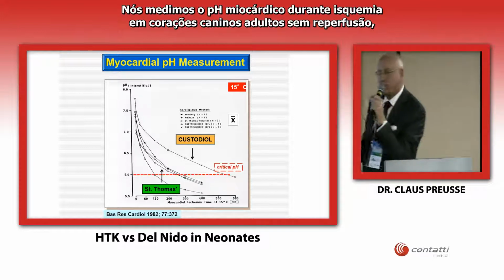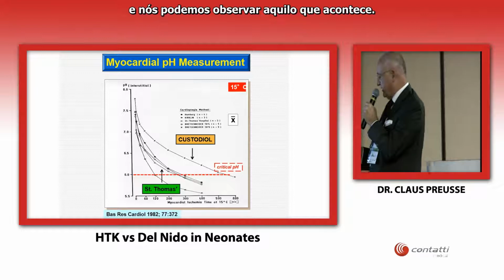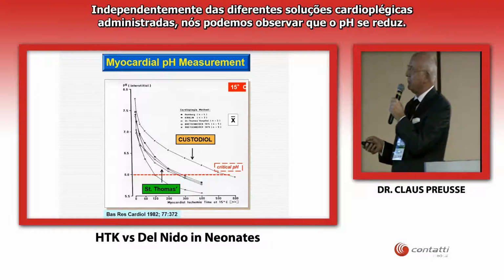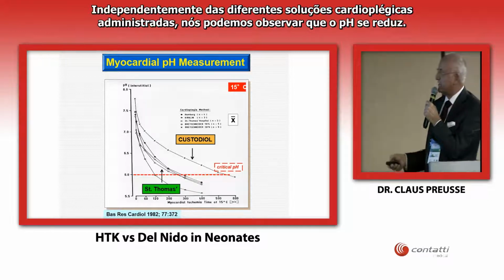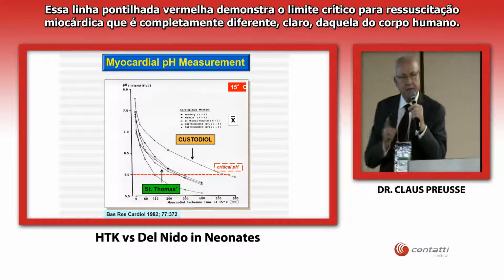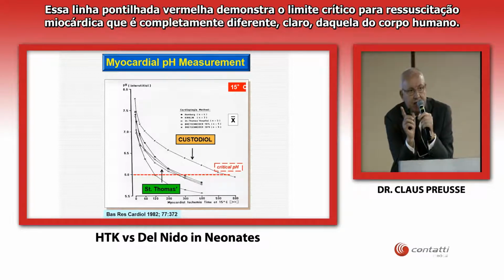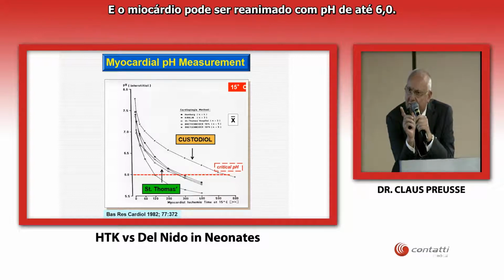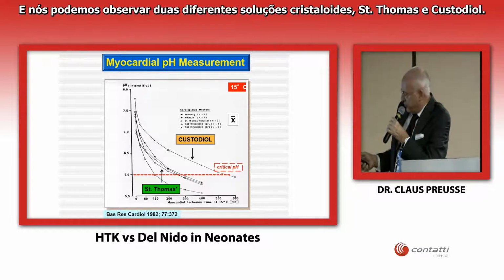We have measured the myocardial pH during ischemia in adult dog hearts, without reperfusion. And you see here what happens. Independent of the different cardioplegic solutions being administered, the pH decreased. This red dotted line demonstrates the critical limit for resuscitation of the myocardium. The myocardium can be resuscitated up to a pH of 6.0. And you see two different crystalloid solutions, Cardioplegisol and Custodiol.